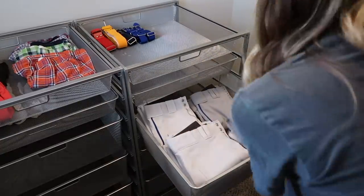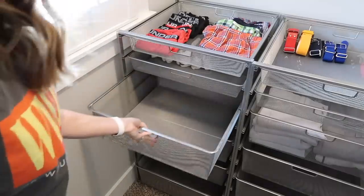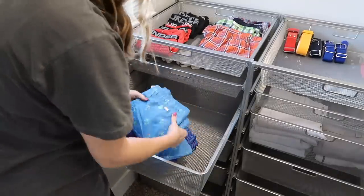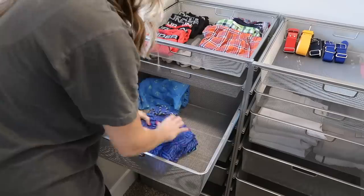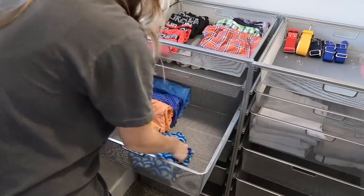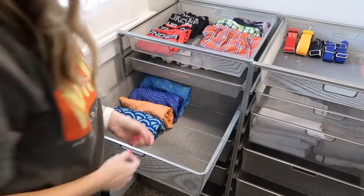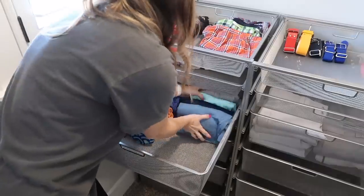And now here on this right organizer, I'm trying to keep all the sports related stuff. So I went down and put his baseball pants. And then you'll see in just a little bit, I put his football gear, all that kind of stuff in there as well. And then this drawer I'm using for all of his bathing suits and sun shirts.